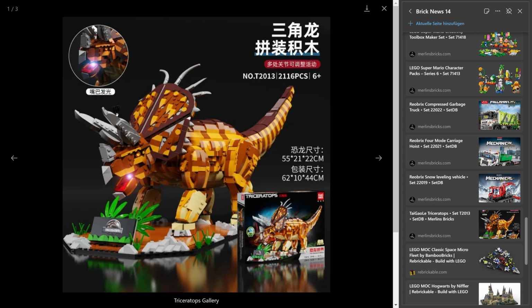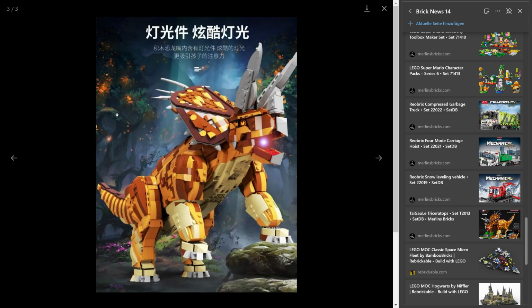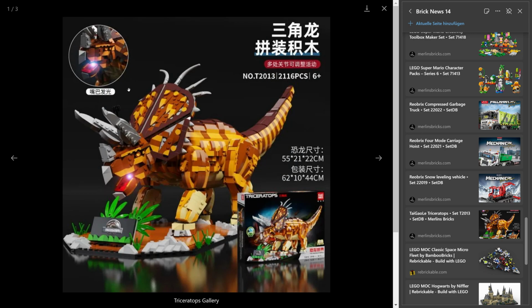They have a light brick in the mouth. I have no idea which dinosaurs had light in their mouths, but here you go. If that is your cup of tea, I guess you can, I don't know, pretend it's a dragon or anything, you know. I don't know why it would have light in its mouth, but obviously it's a light brick. I mean, you can just not throw it in there, give the light brick to your kids and they will have fun with it. That's what I usually do.